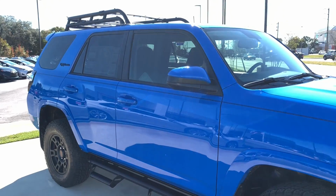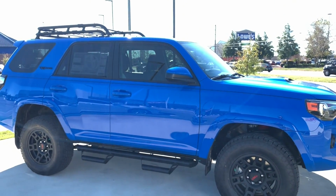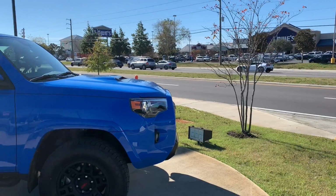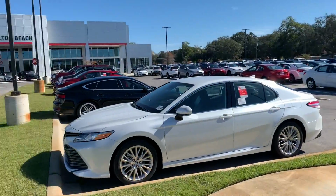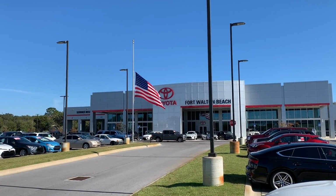Hey guys, what's up? So finally I am able to see in person a 2019 4Runner TRD Pro in Voodoo Blue. First off, I want to say sorry if there's wind noise. I'm trying my best, it's winter, and sorry about the road noise, but this is where they decided to put it. I'm at Toyota Fort Walton Beach in the Panhandle of Florida.